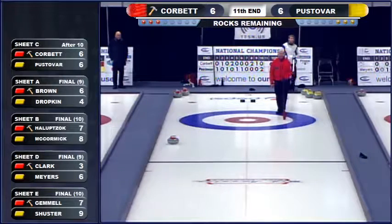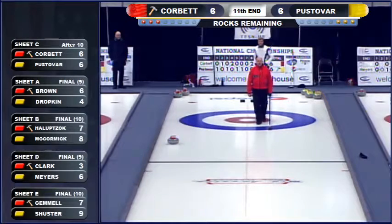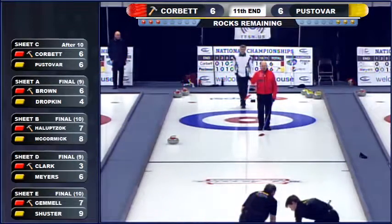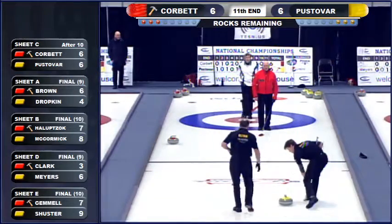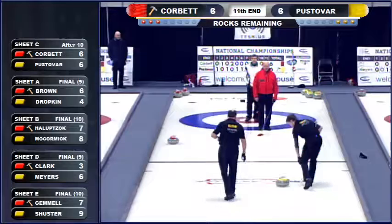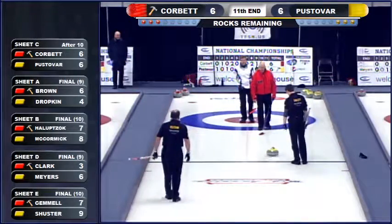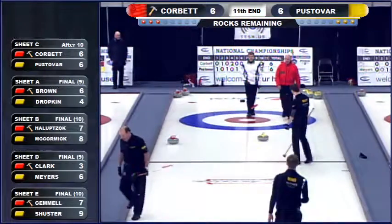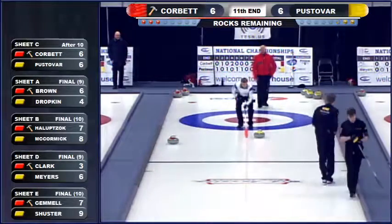Chris Bond having a terrific game. A little more rotation, should be a little more weight. Stuck having to play the simplest of center guards. Finish it a little. Did I jinx him? Oh, this is all right. Center line, just short of the center line.